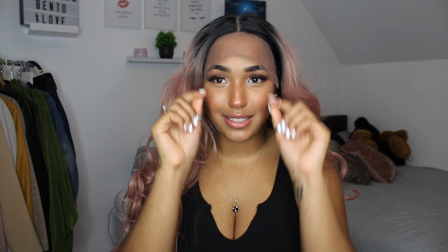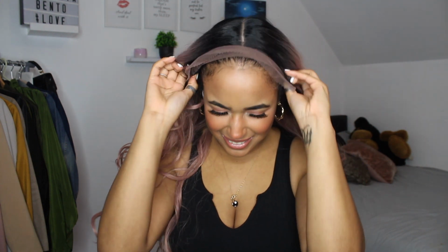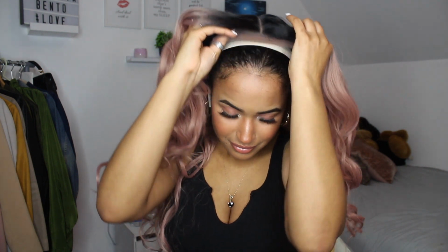Right, guys, I wanted to do this, but that's not happening because I'll literally damage the whole wig. I'm going to take it out and cut it this way instead of straight on my head. So let's see that. I forgot to put this in. Shit. A girl can be so dumb. There must be another way, right? There must be another way.